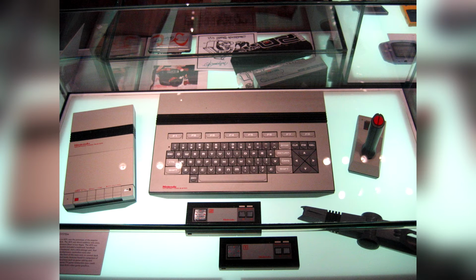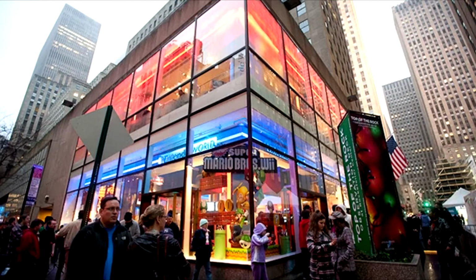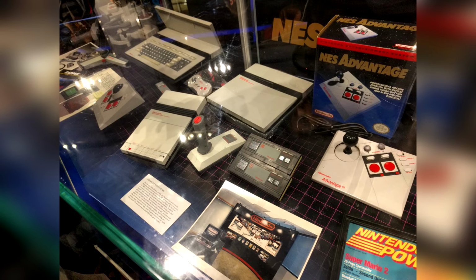As for the whereabouts of the AVS prototype, originally you could see it over at the Nintendo store in New York, but since it reopened its doors to the public after the COVID crisis, there have been no updates on the layout change, or whether it can still be seen by the general public.